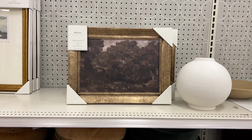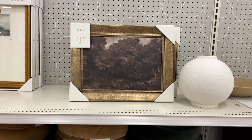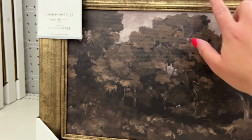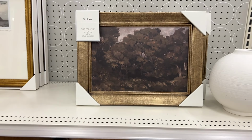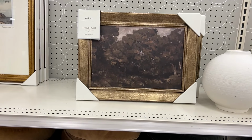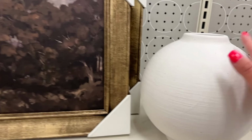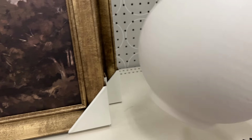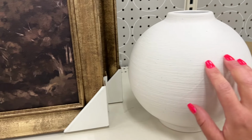Okay, can we just sit here and admire this one? It is also by Trash Hole, but look at the beautiful painting. Look at this detail of the frame. It is just giving me those antique vibes. It's just gorgeous. Not too much, super minimal. And then next to it, we have this vase for $20, and I love the detail.